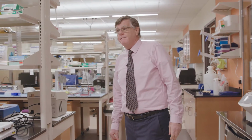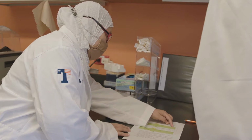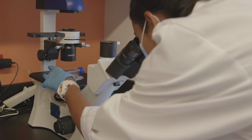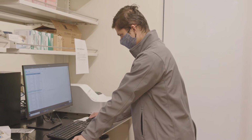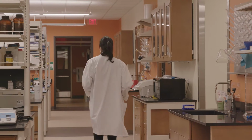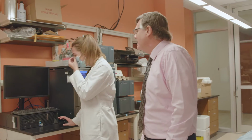So now, working in this lab space, we have 10 investigators, 10 faculty, and then we have a cadre of undergraduate students, master's students, and also PharmD students that come in and work with the PIs on their individual projects.